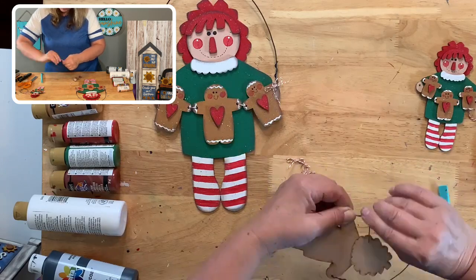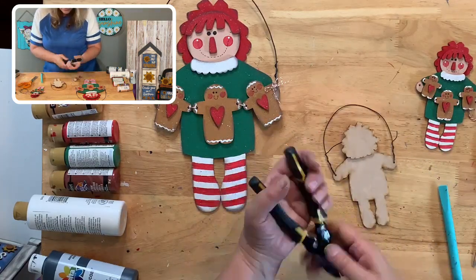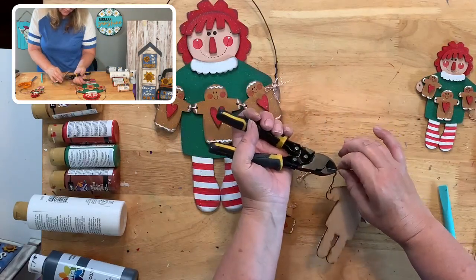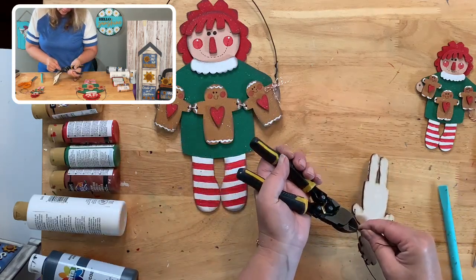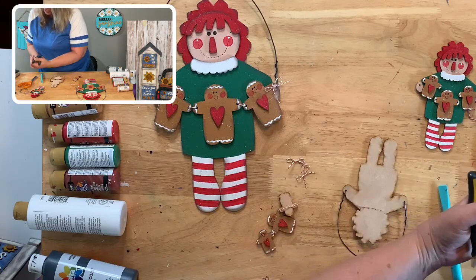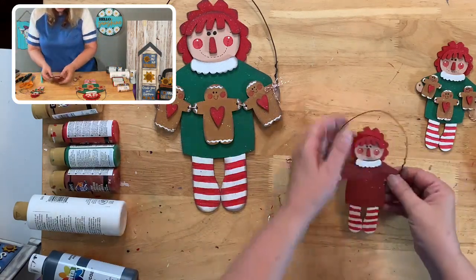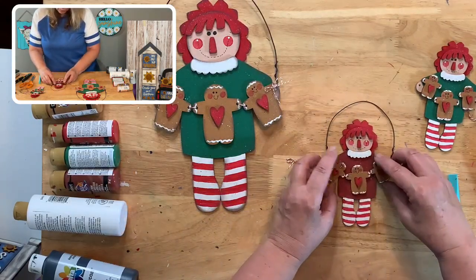Wind that around. And then cut that off, and then we're just going to glue it together, and we'll be done. And I can let you guys go. And then I'll finish the other one off camera. Okay, so there's that. I just like to show you everything. And then if you purchase this kit, you can come back and watch this, and it will make it really easy for you.